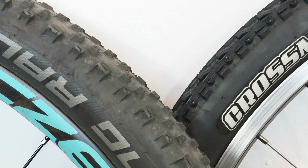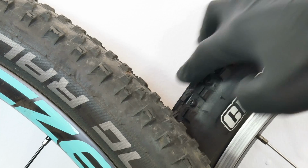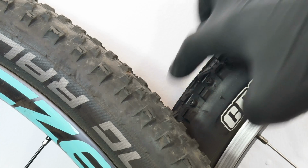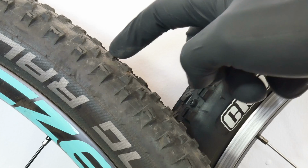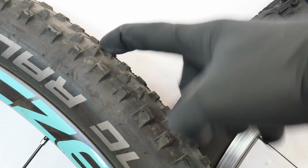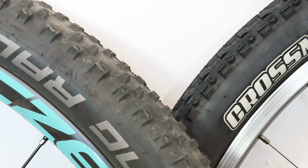Here we can notice the first difference. When we look just from the side on those tires, you will see here almost straight line, nice line here. And here you will see knob, nothing, knob, nothing, knob, nothing. So when you ride, you're gonna hear this tire more. This one will be more quiet.